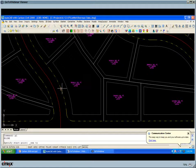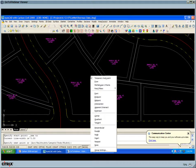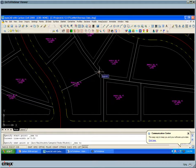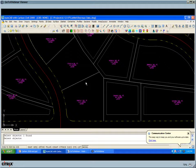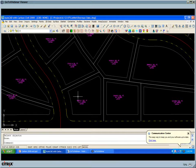I'll snap to Nearest somewhere, let's say right there. And then I'll come over here and I'll go to Nearest again, and I'll pick on this point right here. So now for me to divide this out, I just need to go over here and tell it to add lot edge. So I go over to Add Lot Edge, pick it, and it divides out my lots.